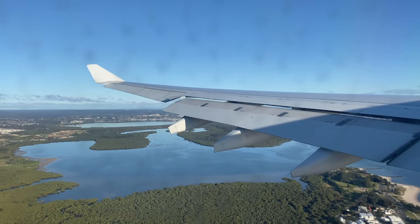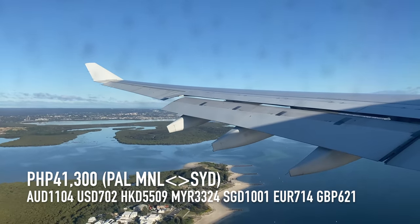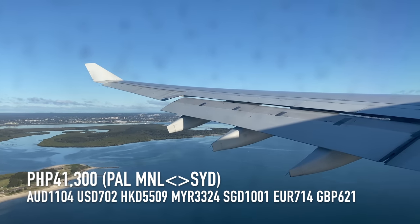Now for your information, if you were to purchase a return ticket from Manila to Sydney on Philippine Airlines Economy Class, your airfare would start from 41,300 Filipino pesos. Qantas is more or less the same. Cebu Airways is about half the price.